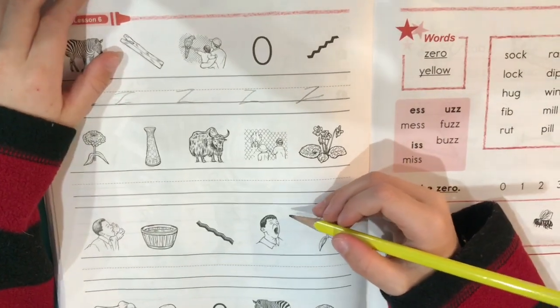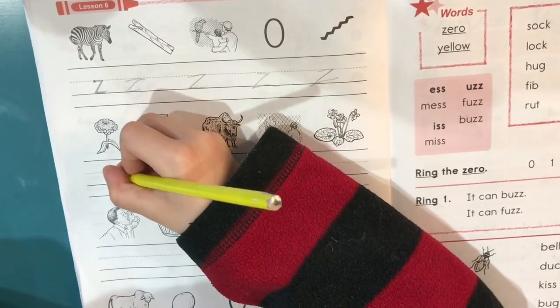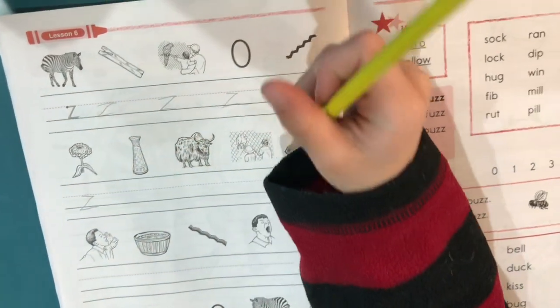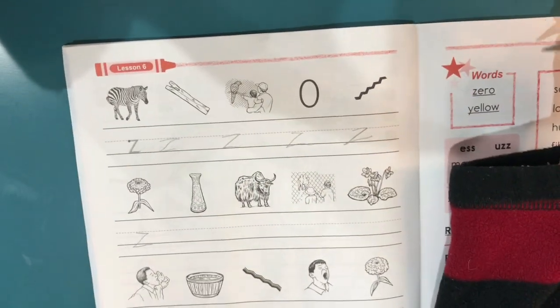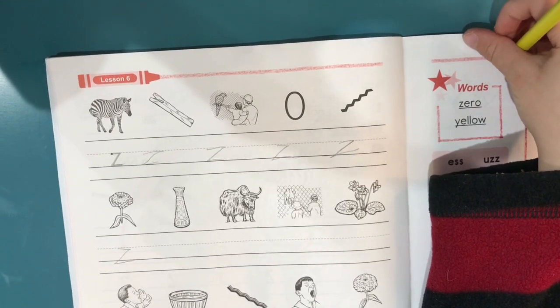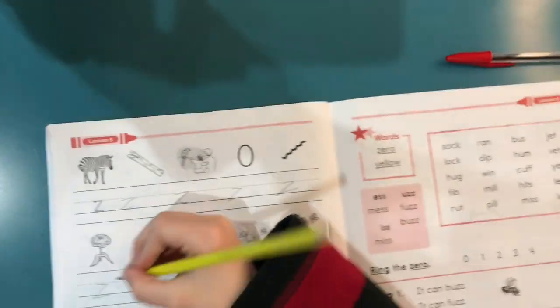Okay, what's the next one? Do you know what that is? Daisy. Zinnia. That's a kind of flower. That's what the mom was talking about in the story. She didn't want the zebras to mess up her zinnias. What's the next one? What do you put flowers in? Do you know what it's called? Mug. A vase.